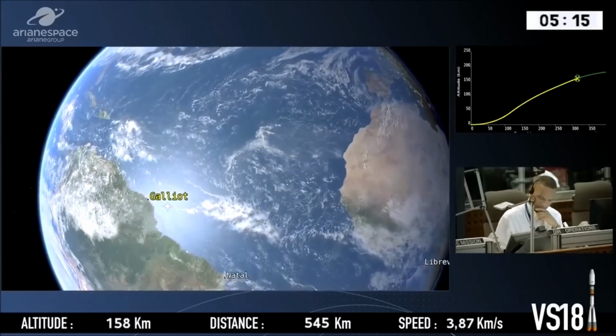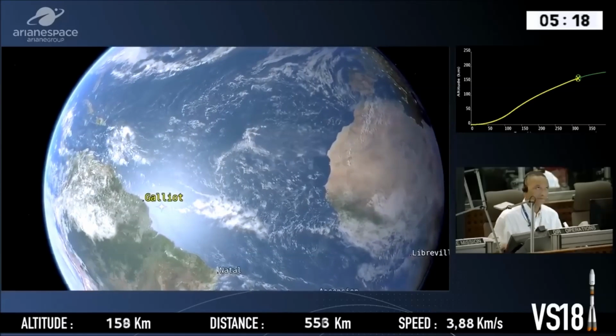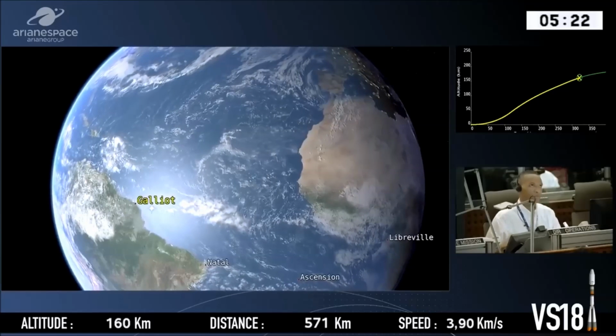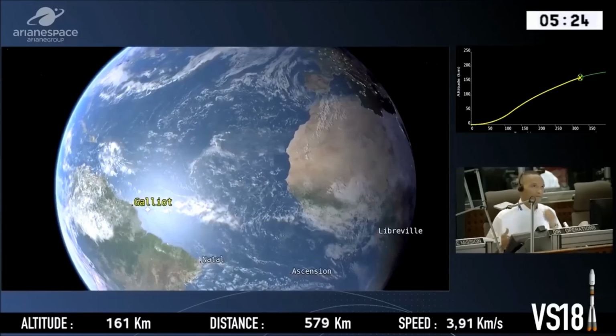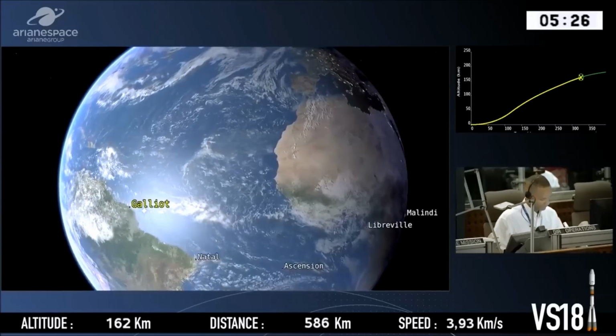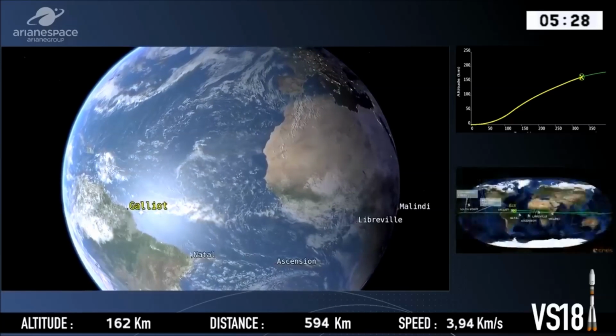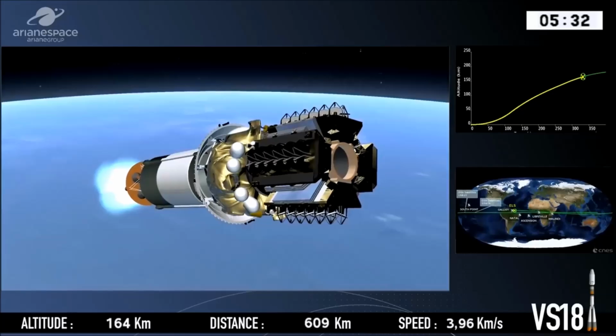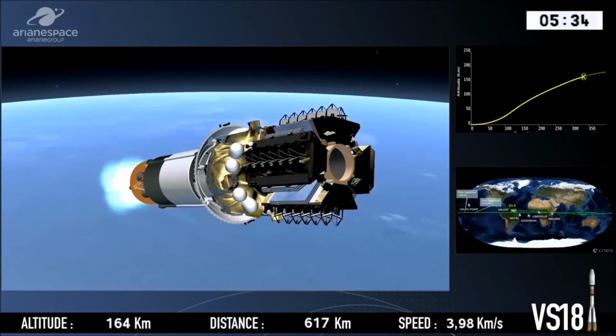So you can see our tracking stations here. Galileo, that's at the Guyana Space Center. And then Natal, that's on the northeastern coast of Brazil. Then we have Ascension in the middle of the Atlantic. And we're heading across the Atlantic.